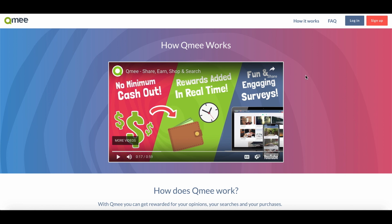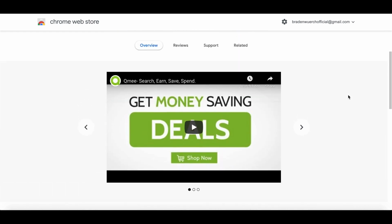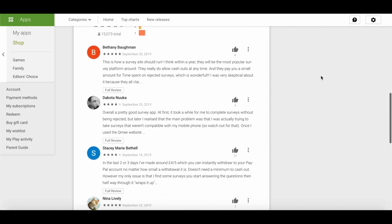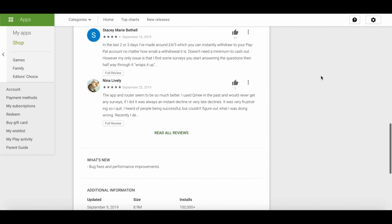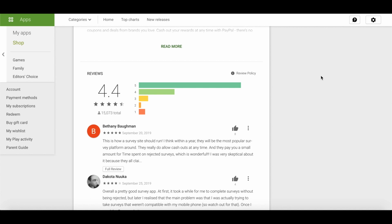Now what's amazing about QME is there are so many people rating this incredibly high. Most survey sites out there, most sites to get really quick money online into your PayPal account, a lot of them have really bad reviews because they don't pay out the right way. A lot of them need a minimum amount to pull out. A lot of them could take a week to pull out. With QME, it's immediate. Literally, there's no minimum for you to pull out. You could earn $2 and have it go straight to your PayPal account, or you could pull it out after you reach $10.